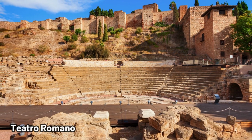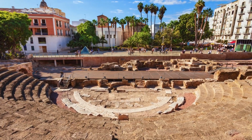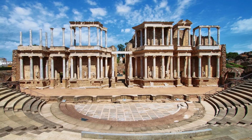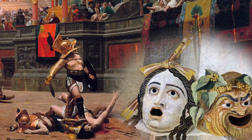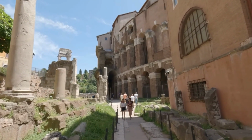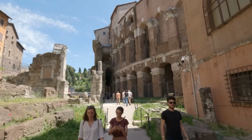Teatro Romano. Step into the footsteps of ancient Romans at Teatro Romano, an archaeological gem nestled in Verona, which hosted dramatic performances and gladiator contests. To reach the Teatro Romano, visitors can cross the Ponte Pietra and turn right before reaching the entrance building. Along the way, they can enjoy lovely views of the ruins.